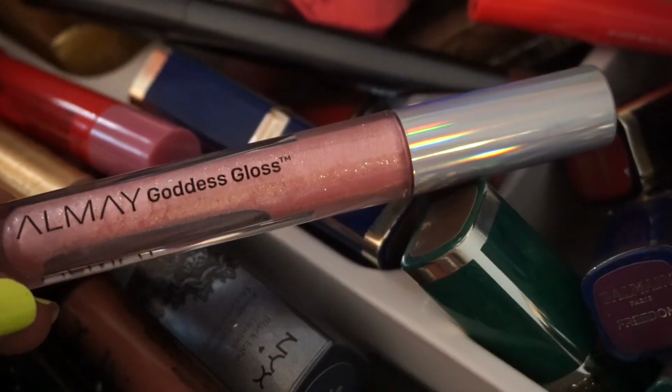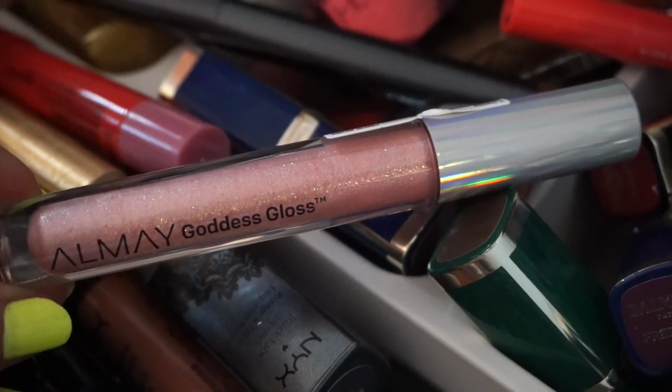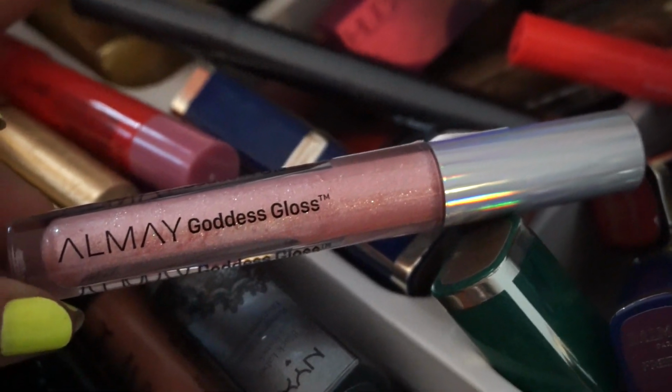with this section. This is a really gorgeous gloss from Alme in the shade Goddess. I think I'm going to pull this out as well. It looks stunning on the lips, very luminous and just kissable, you know?